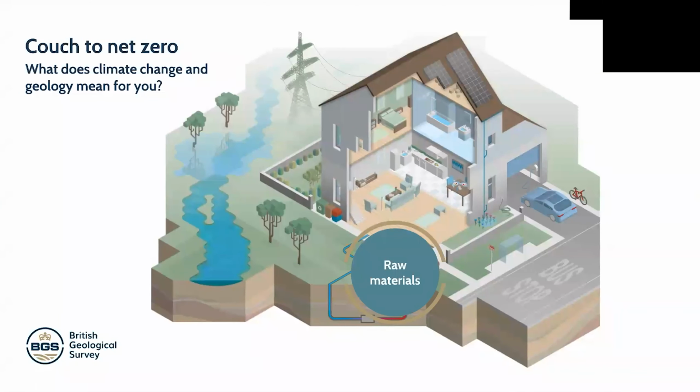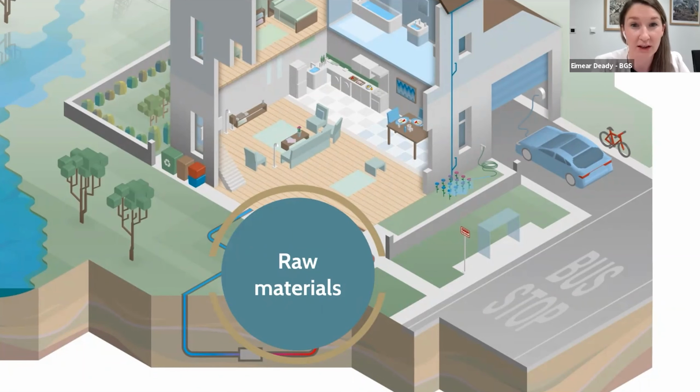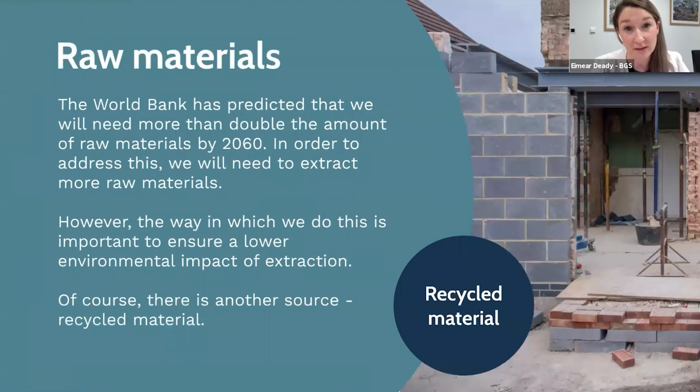Thanks. Overall, as we see increased development of metal and other raw material intensive technologies such as electric vehicles, hydrogen fuel cells, solar panels, wind turbines, and we're also seeing increased construction, which uses concrete and steel, making hydroelectric dams or flood defences, it's important to recognise that we'll need additional raw materials to make these things. The World Bank has predicted that we'll need more than double the amount of raw materials by 2060. In order to address this, we will need to extract more.